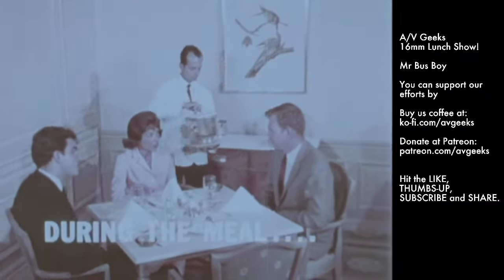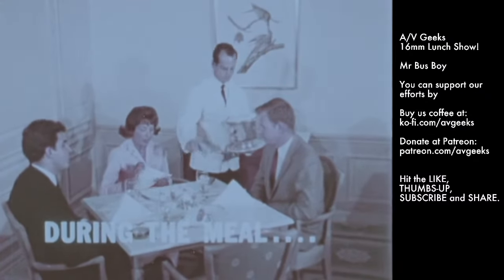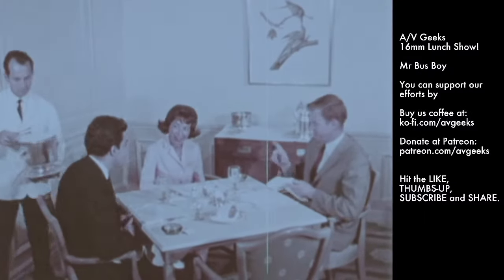Now your tables are cleaned and set, and your guests have arrived. Now you are part of a food service team, which aims to make eating a pleasant experience from start to finish. Your attitudes have a great deal to do with how much your guests will enjoy their meal. Polite, efficient service is always appreciated.